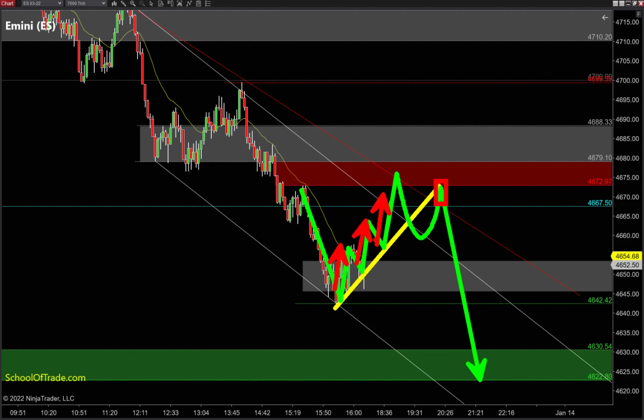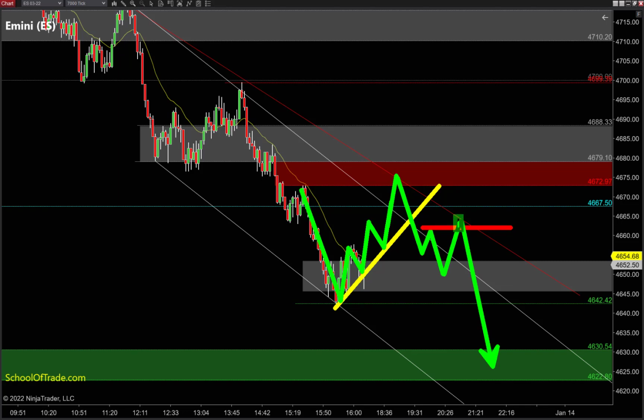Don't worry about there being three legs. There could be four legs for all I care. The key though is that we start to stair step our way up, and we can use that two-legged pullback for the entry. Now, sometimes you don't get that under, up, and go. Sometimes it'll go lower and try to run without you here. If that's the case, just look for a little trap entry. We call these trap entries right above a prior swing.